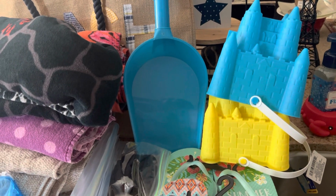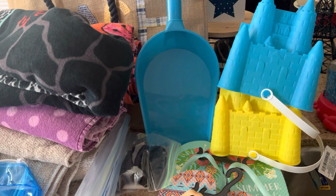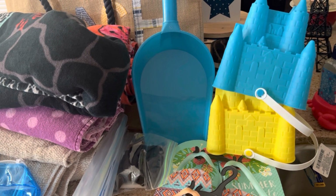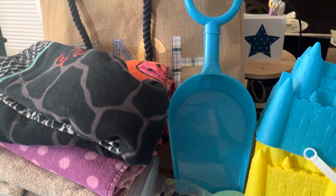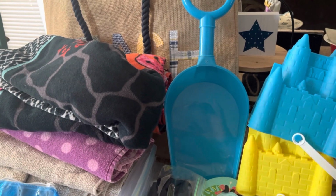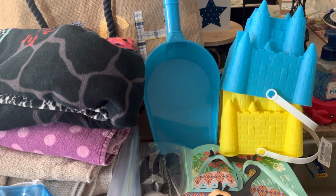I was able to go to Dollar Tree about a month ago. They had a bunch of these cute little sand buckets. I think there was a blue one, a yellow one, a pink one, and a green one. So I picked up the blue one and the yellow one for me and my daughter. And then I have the larger shovel, which is kind of a fun toy shovel. These particular sandcastle ones did not come with a shovel. I don't know why. It's kind of weird.